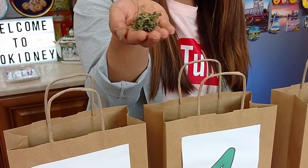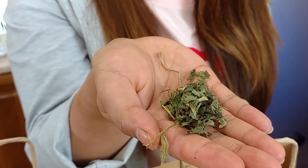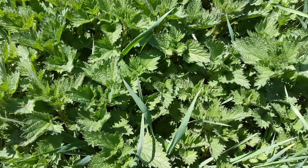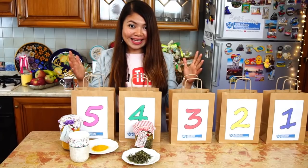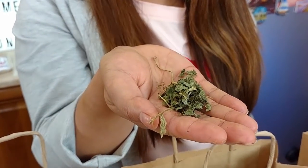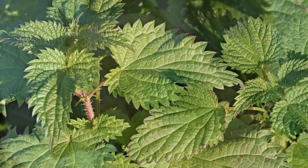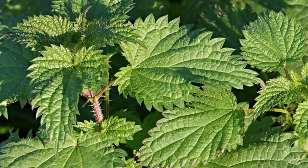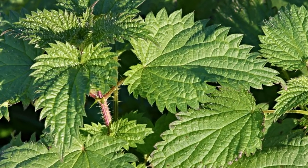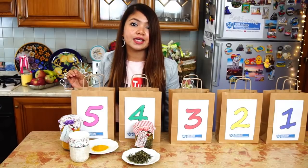Do you know what this is? You may have seen it in your garden or in the woods. It's a pretty common herb actually. It's stinging nettle. This home remedy is also known as nettle or stinger, and it's pretty dangerous when found in the garden. Its scientific name, Urtica dioica, comes from the Latin word uro, which means to burn, because it causes a painful burning sensation and rash in case of contact.